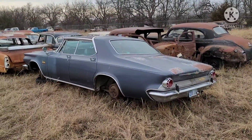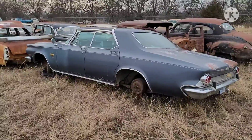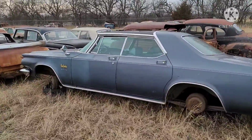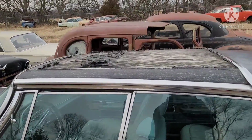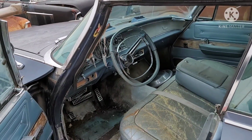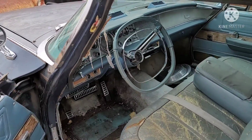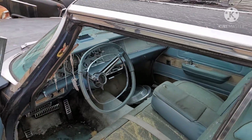So right here is a Chrysler New Yorker Salon. Kind of a bit of a rare car. Not too many of these Salons ever made. This car has a kind of a cute little half vinyl top on it. It's got the leather interior. Was a pretty decent low mileage old car, had 120,000 on it.